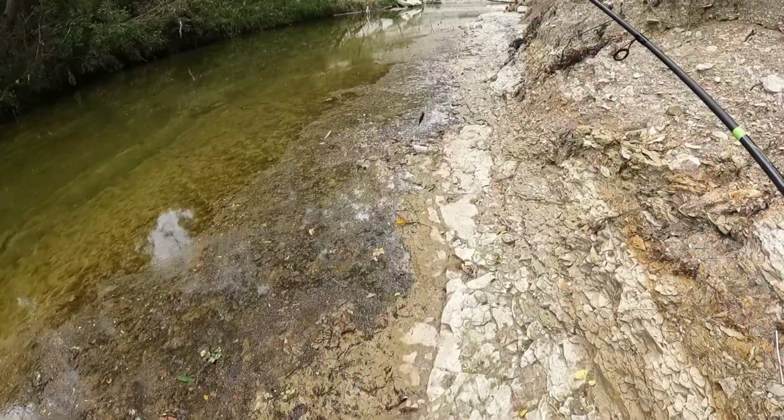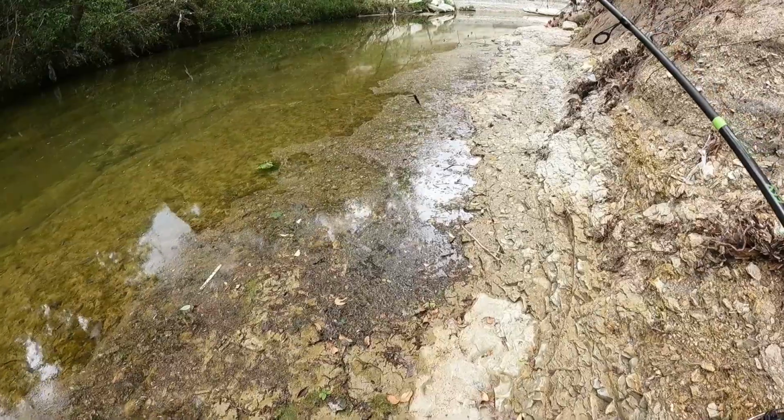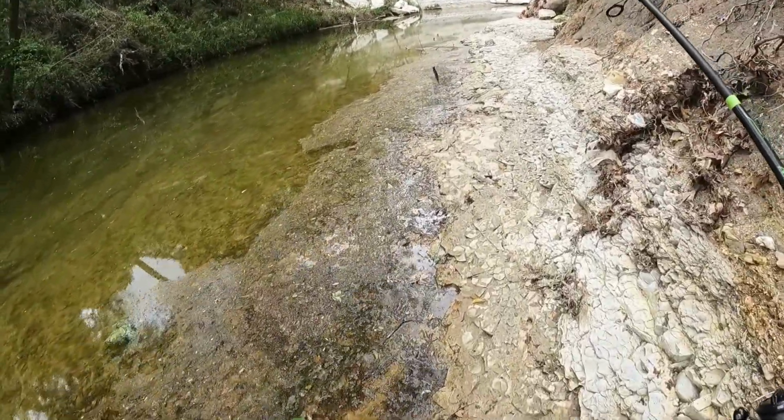So we got to a very fishy looking portion right now. I'm gonna slow down because I can see bait fish coming off the edge over here.